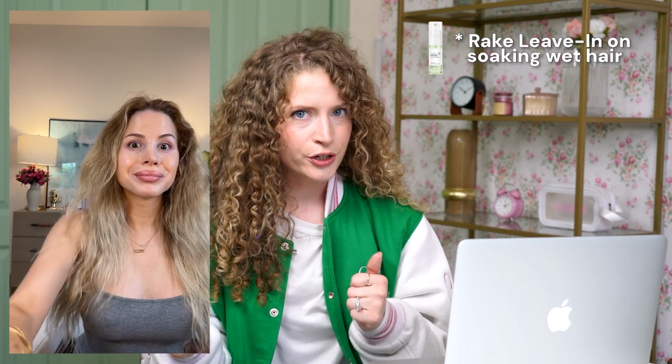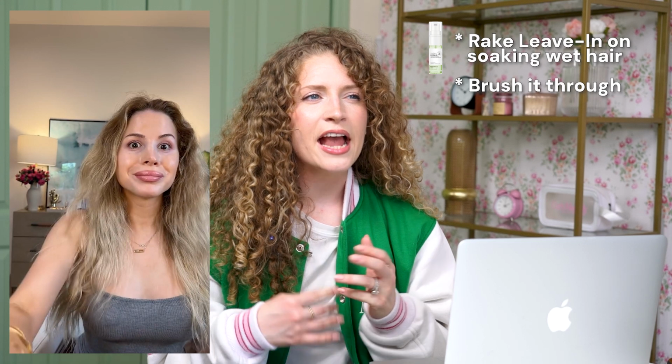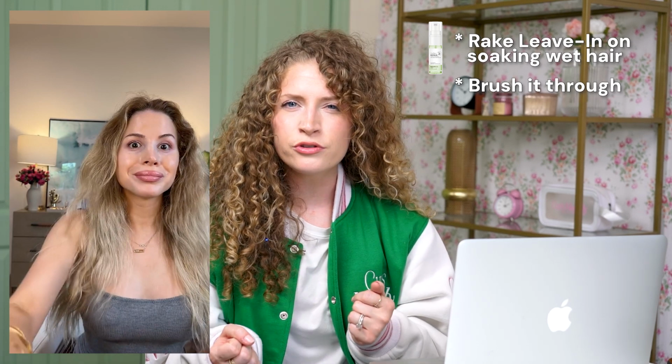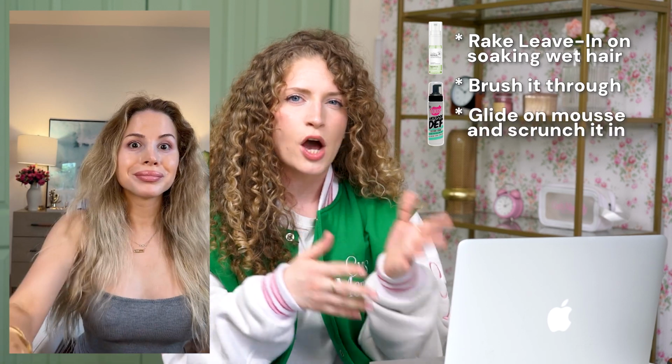So if I were redoing this routine, like I said, on soaking wet hair, I would take the Nature Lab Tokyo Perfect Repair Leave-In Treatment, break that through, brush it through. Then still on soaking wet hair, I would take a really nice mousse, maybe something like the Dew Mousse Def Mousse, and take a good amount of that, glide it on, and scrunch it in. You should hear that scrunching sound. That's how wet your hair should be.